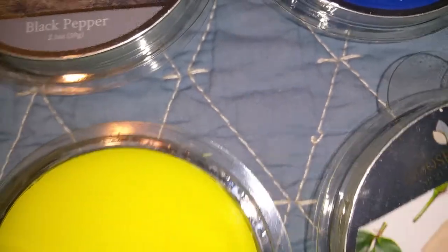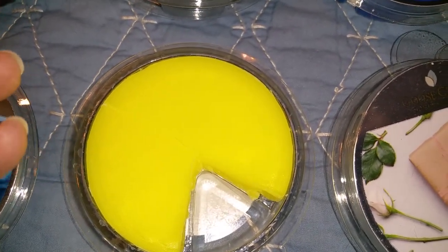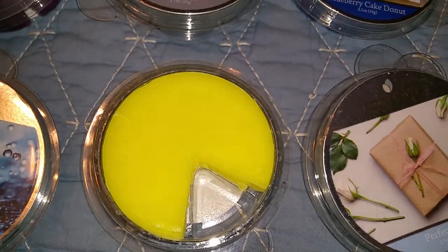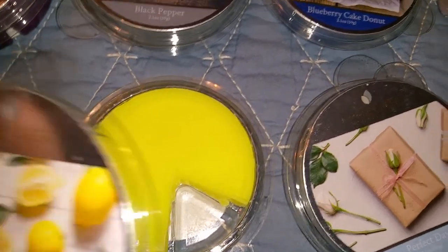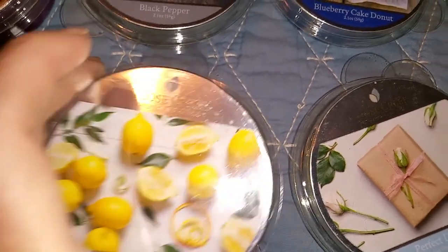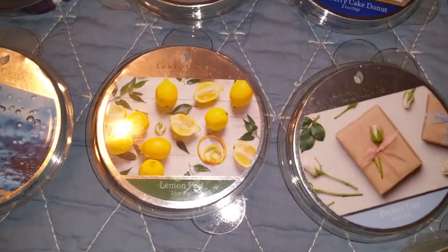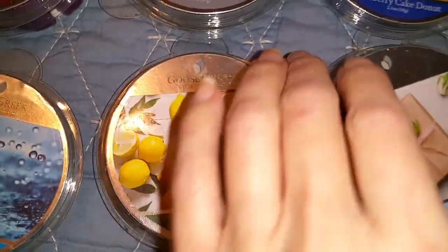Now looking at the scent notes, it says sparkling lemon. It does not have that fizzy type note, but it almost could be like a lemon soda. But I think that's the lime that I'm smelling. But it's really good. And the throw is medium, 3 to 3.5 out of 5. I expected it to be a little bit stronger because usually lemon scents are, but that's okay. I think if it were stronger, it would probably be too overwhelmingly lemony. So I really like this one.